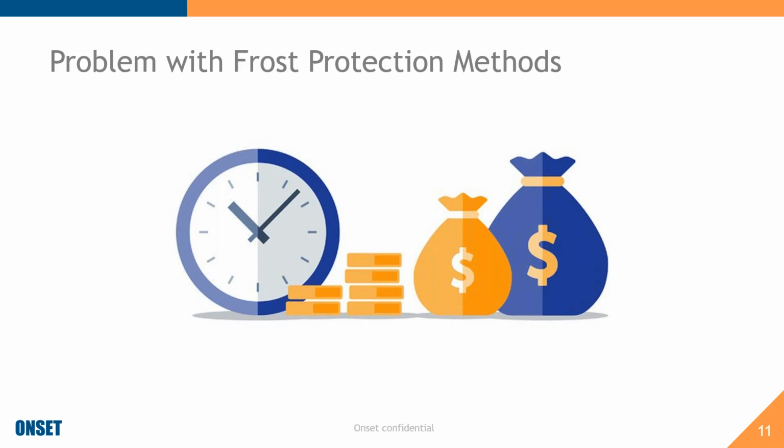The challenge with these methods is that it's either time or money or both. When it comes to applying them on cold nights, for farmers, the options really come down to, well, do I stay up all night keeping my eye on a thermometer, and hope that I'm correctly accounting for temperature differences from where I'm at and to where my crops are located.